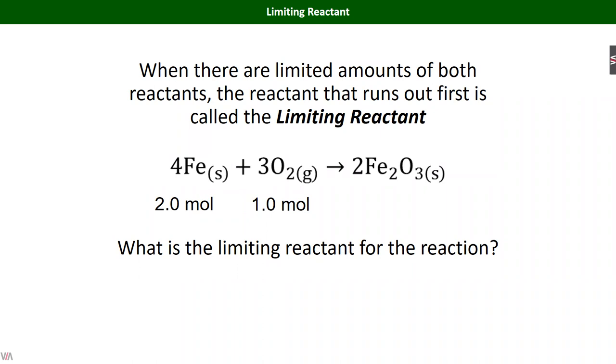So the only way this concept gets any trickier is if I don't give it to you in moles, right? If you have to get to moles first and then figure out what runs out first. Remember, none of these stoichiometry steps work with mass. You have to start by taking mass and converting it to moles. And then you can use the coefficients to do this.